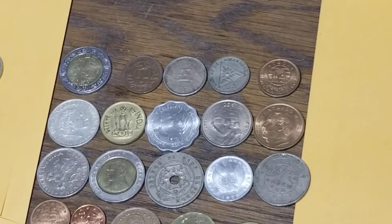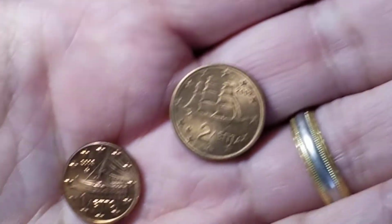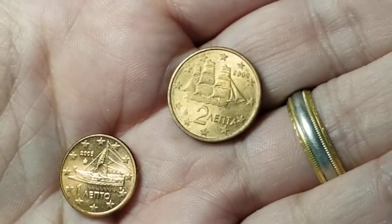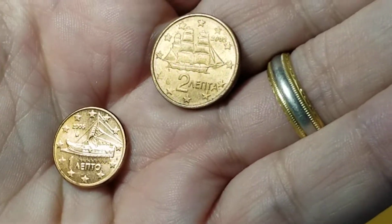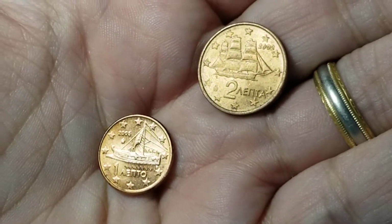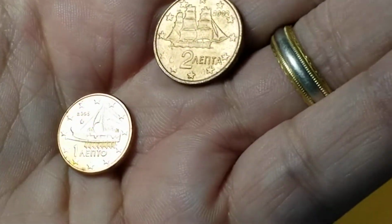To show that I wasn't only going out there looking for the things that I could get top dollar for, on the other end of the spectrum, we have these 1 and 2 euro cent coins from Greece. And of course, since it's Greece, on their side of the coin that they design, they call it the lepta in the Greek alphabet, just so they can identify it, perhaps.